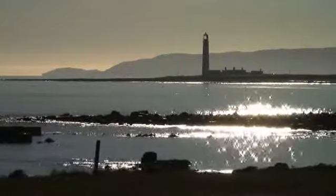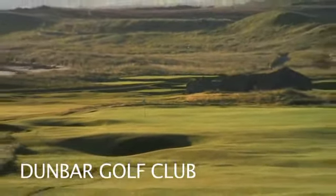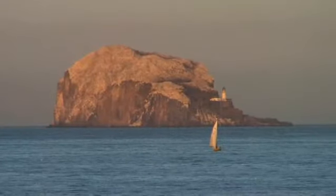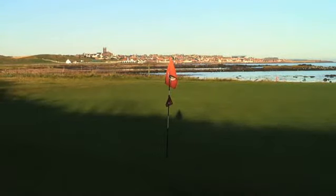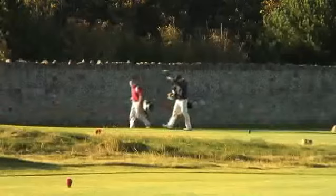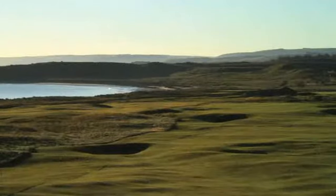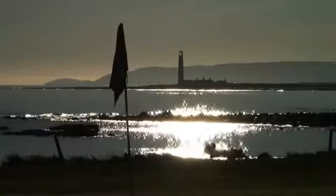The links of Dunbar Golf Club were originally laid out by old Tom Morris around 1850. The Kingdom of Fife, the Bass Rock, Barns Ness Lighthouse and the town of Dunbar itself all form the course's sublime backdrop. With the rocky contours of an exposed beach on one side and the high walls of the old Deer Park estate on the other, Dunbar calls for precision, especially with the driver. It's a great course and a fine start to a golfing tour of this region.